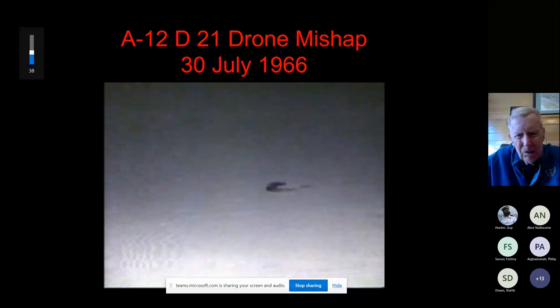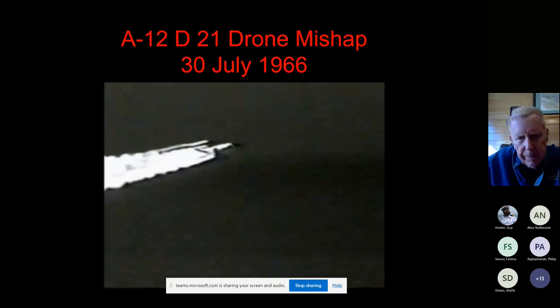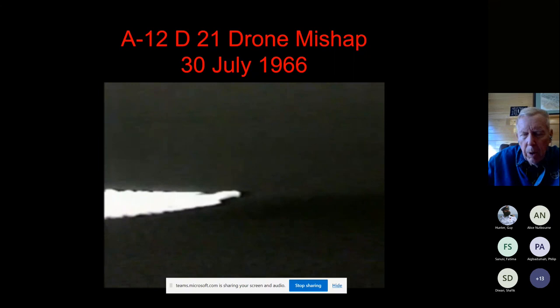So you can see the drone is released and it basically careens into the SR-71 and breaks apart.